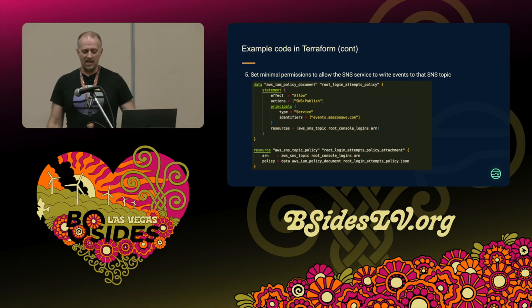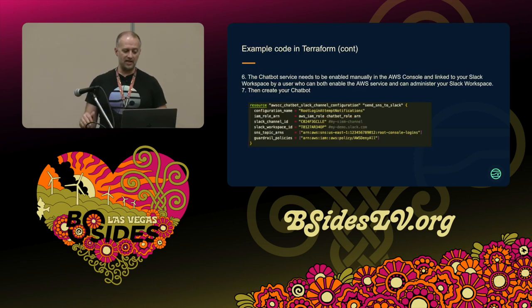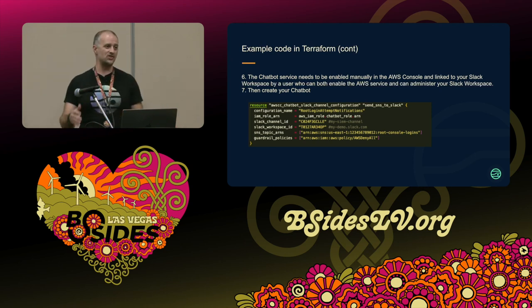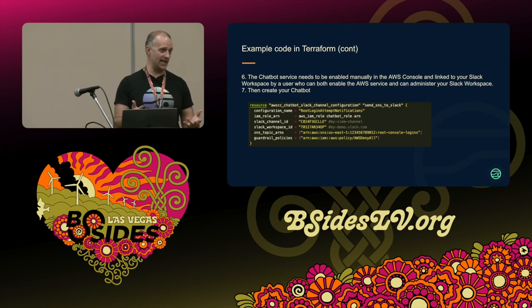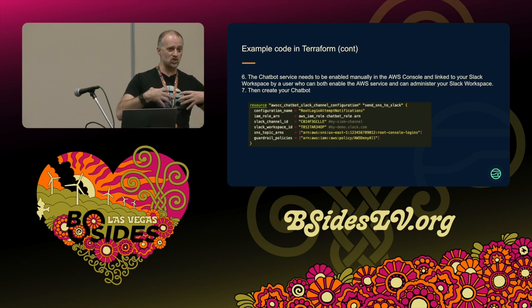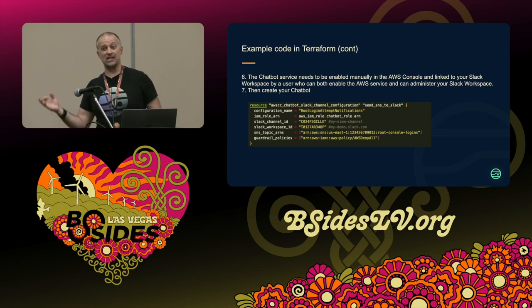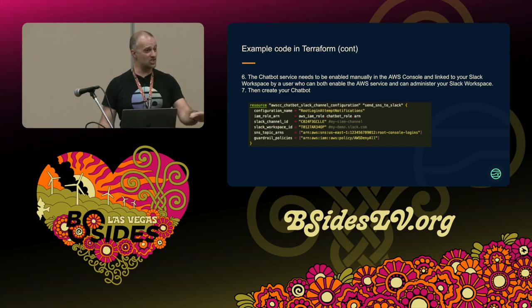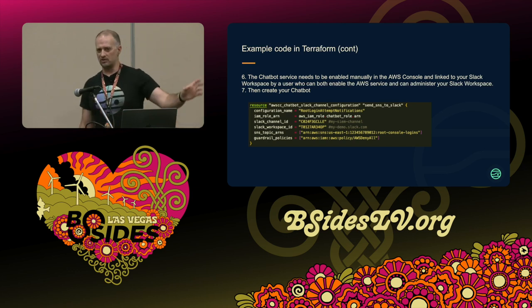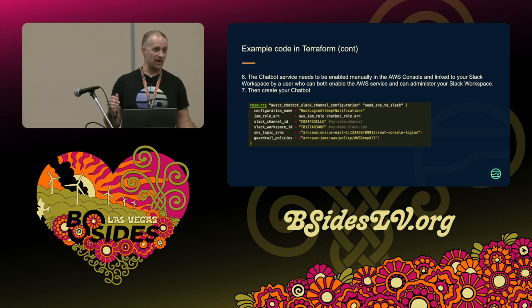And then you need to set up the SNS topic as well, and then you need to enable ChatBot. There's one gotcha about the ChatBot. You can't do it through code entirely because you have to log in with a user that has permission to enable that service for the account. And that user also has to have enough permissions in your Slack workspace to connect AWS to your Slack workspace. So you have to have somebody or two people standing by to coordinate efforts to get that done. But once it's turned on, then you can go back to Terraform and you can configure everything in code again. You don't have to worry about it too much.